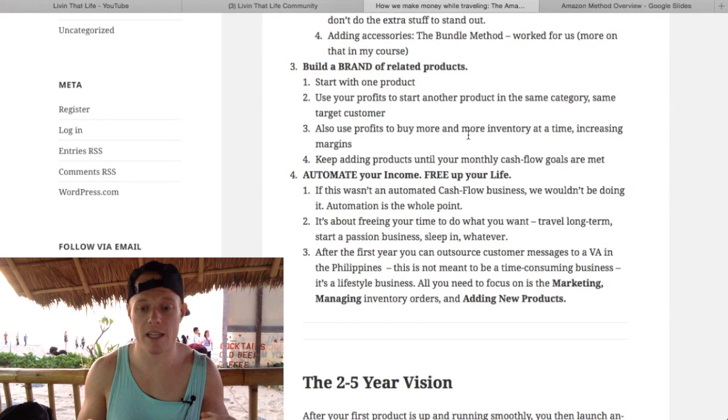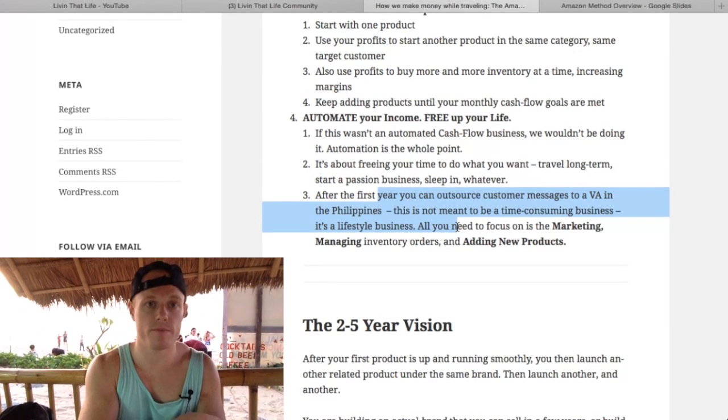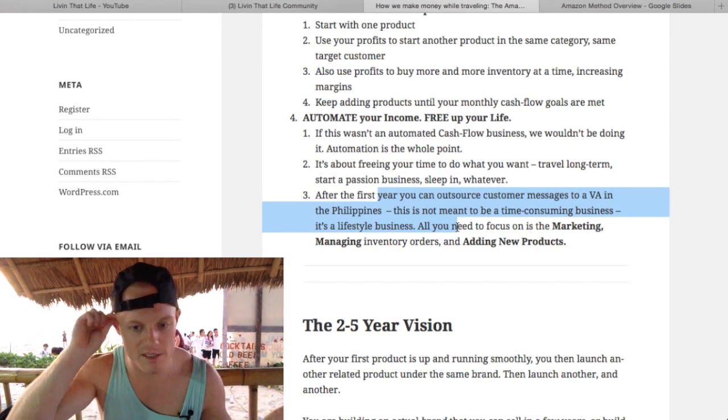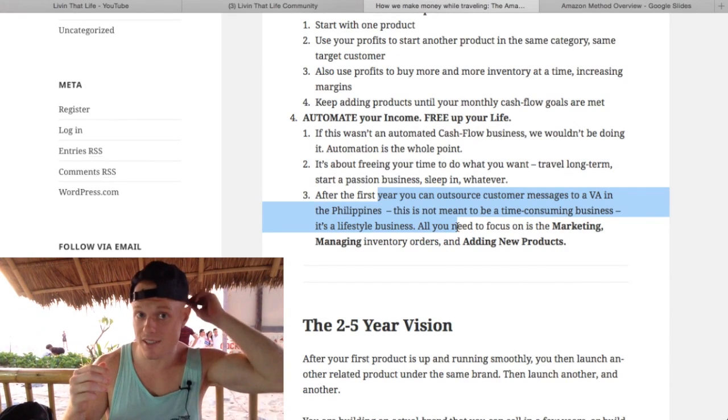The main reason is to free up your life, automate your income, free up your life, all right? This is a cash flow business, all right? And we still handle the customer service ourselves. Like we answer a few messages per day. But eventually, when you have more products, you can outsource that as well, okay? This is a cash flow, location independent, relatively passive business, okay?